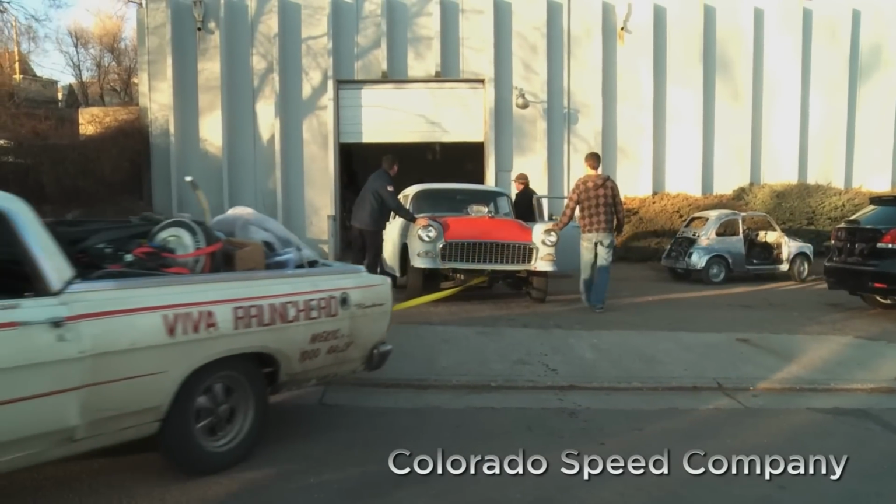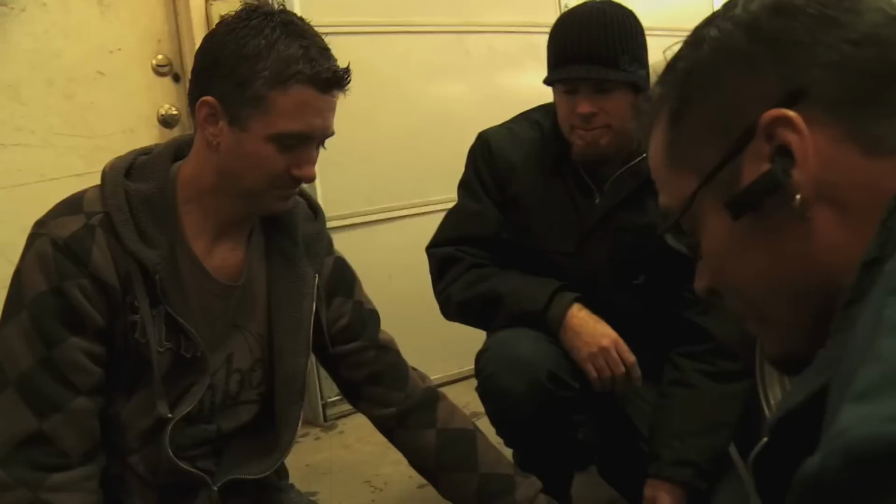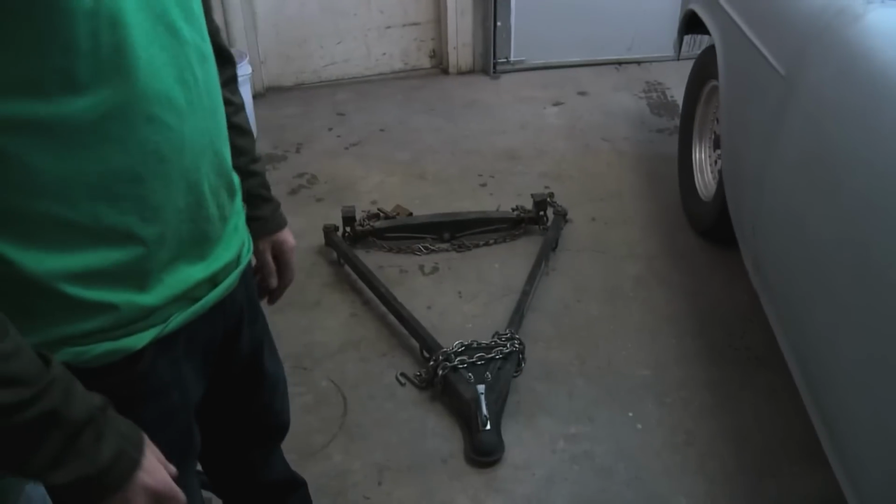We're now less than a block away at Colorado Speed Company. These guys are kind enough to let us use their shop and to help us prep this thing to be towed behind the Ranchero. It came with a tow bar, but it's pretty much junk. So we're gonna go find a new one, probably from U-Haul. We're gonna find the right lug nuts for this so the wheels don't fall off of it, wire up some lights, and head home. So wish us luck.